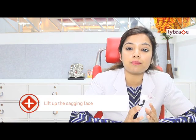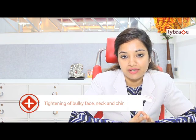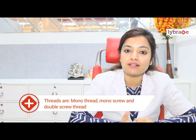Thread lift is another anti-aging procedure which is a relatively new procedure which is basically used for lifting up of the sagging face and for tightening of the bulky face, neck and chin. There are a various number of threads available which include mono threads, cork threads, mono screw threads and double screw threads. Now, mono threads, they are extremely fine threads which are made up of polydioxanone material which are tied up in a very fine needle.